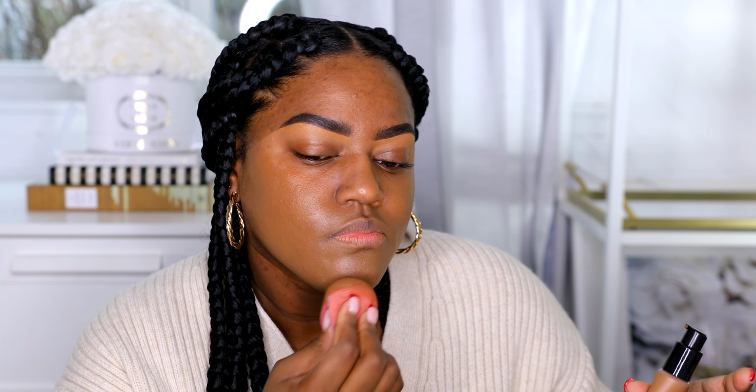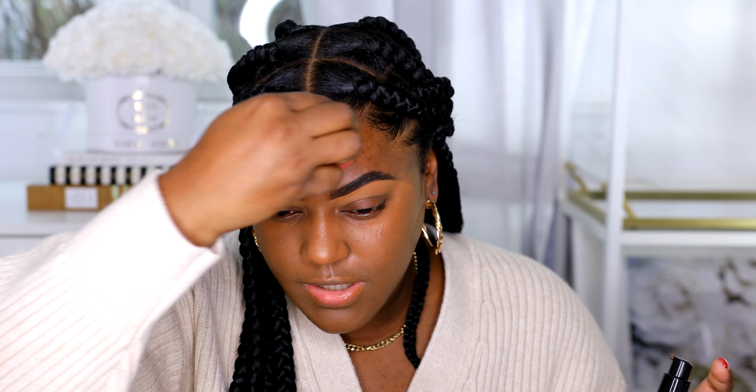Okay, so we're going to use some here. The coverage is pretty good actually. You guys can see it covers pretty well. This is the color correcting full coverage natural finish with collagen peptides and niacinamide. It also has SPF 30. I think this one is a neutral undertone, so it's right in the middle.